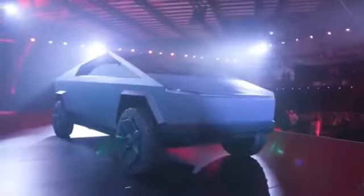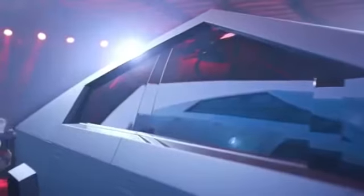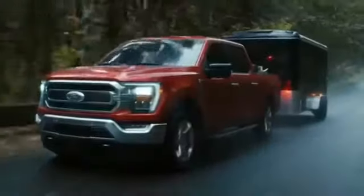Recent Cybertruck prototypes show no physical door handles. Musk has said the doors will open automatically in the presence of the phone or key fob. It's not clear yet whether there will be some sort of physical override for emergencies.